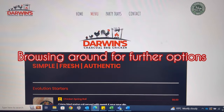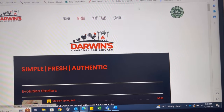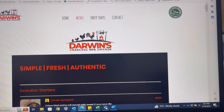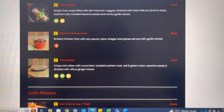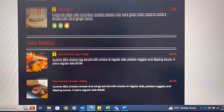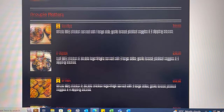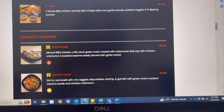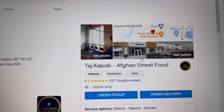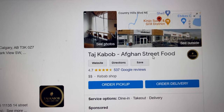So guys, I've discovered this halal place. It's called Darwin's Charcoal Barbecue Chicken and it's 100% halal. So this is the menu and it looks quite tempting. And I'm thinking of going here and trying it. So yeah, this is gonna be my choice now because Chat House is closed and they open at 3:30 on Sundays. Or we can go to Taj Kabob, Afghan street food. How's that? Let's look at the photos.